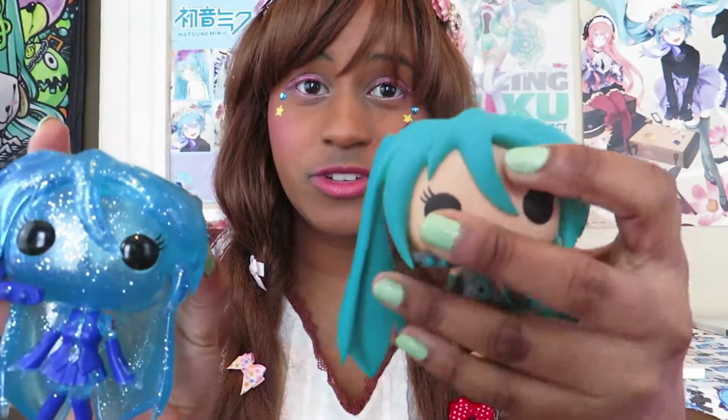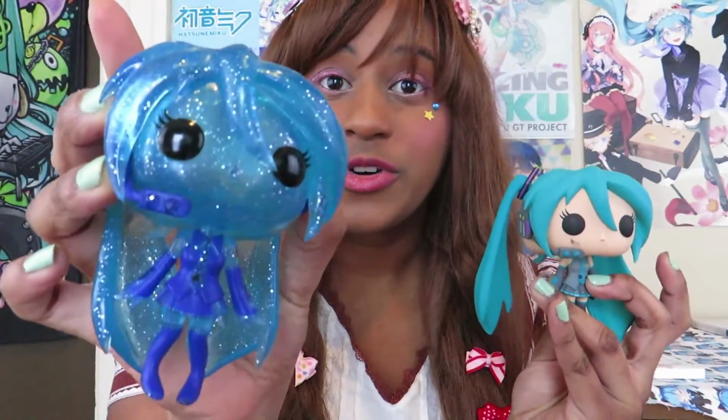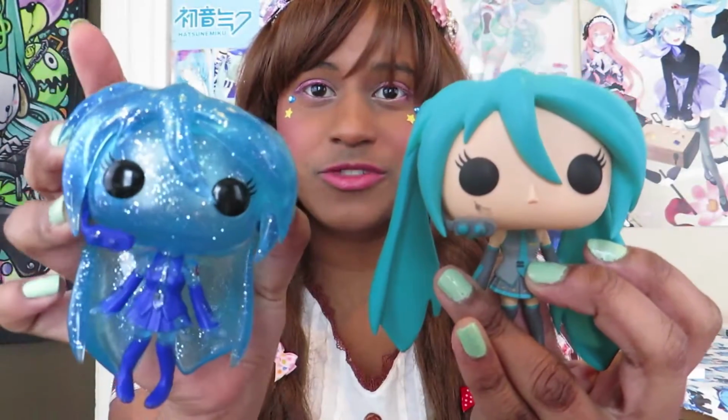So this is the original Hatsune Miku version. You can see her regular clothes, her cute microphone, and her pigtails. And then this is the snow crystal, so basically a crystal version of her. It's the same design, just different coloring.